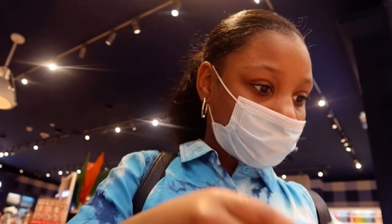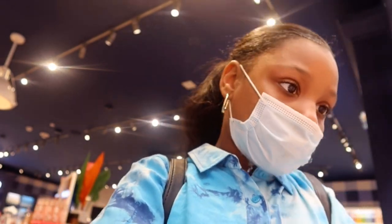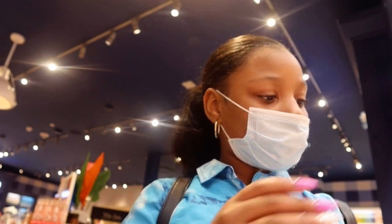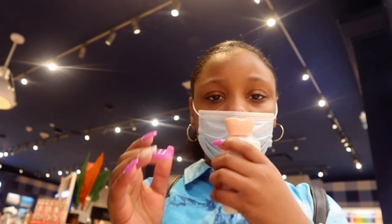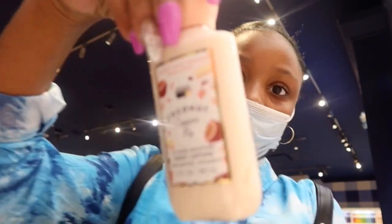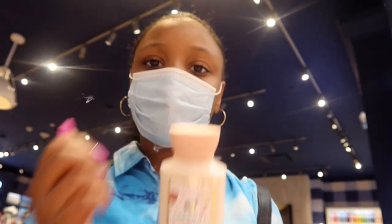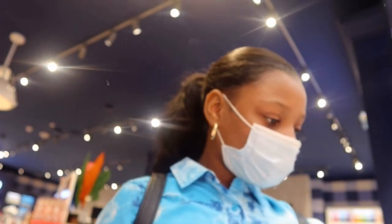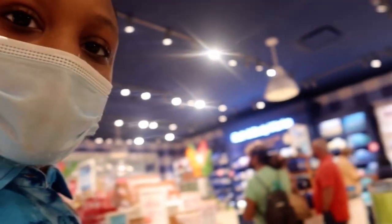Got it. But how much is this? $6. How does it smell? That's not like coconut. This right here's not like coconut. Do you see it? Now when I want the blur, where is it at? What's right here? That's not like coconut. They got candles and I love candles. These are the candles. I'm not looking.